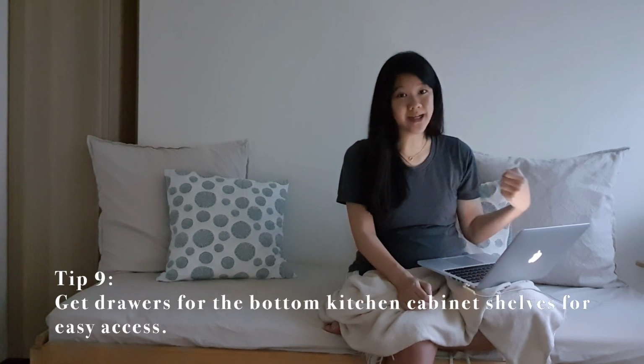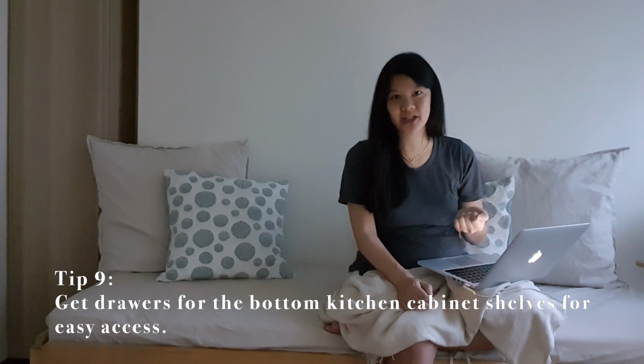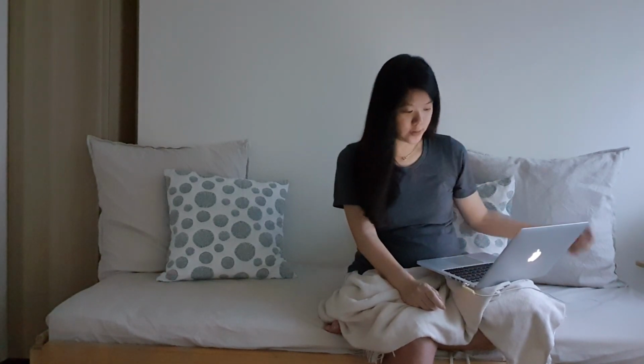And another one is kitchen cabinets. Always get drawers for the bottom cabinets. We felt that it was the best decision ever, so we don't have to squat down and stick our heads inside and dig for items. Everything is all pull-out drawers.